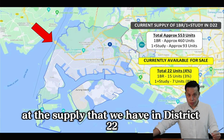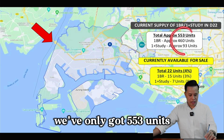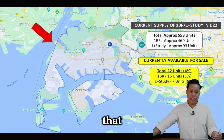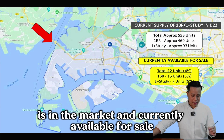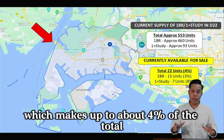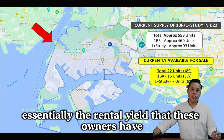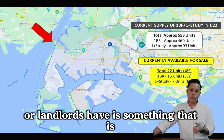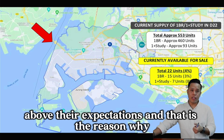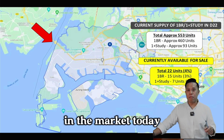Okay, so in essence, if we were to take a look at the supply that we have in District 22, where the 1-bedroom as well as the 1+ study is concerned, we've only got 553 units in the market, and currently available for sale, there are only 22 units, which makes up about 4% of the total number of units in District 22. And I can tell you the reason why. Essentially, the rental yield that these owners or landlords have is above their expectations, and that is the reason why they are not letting go of the units in the market today.